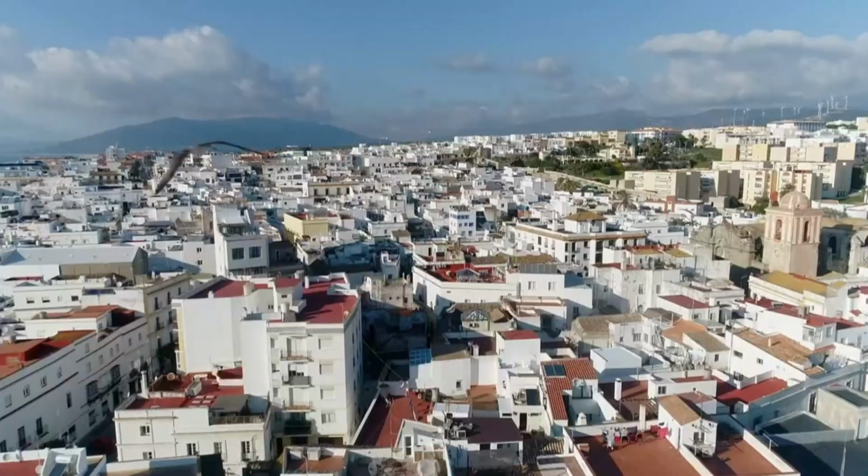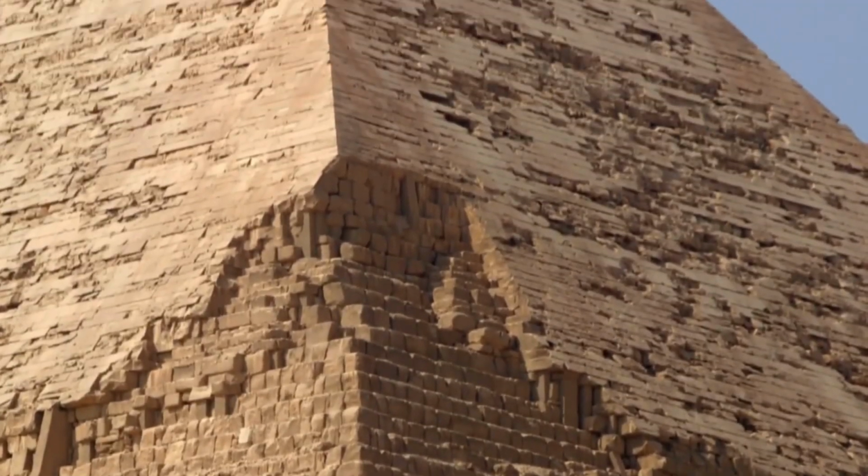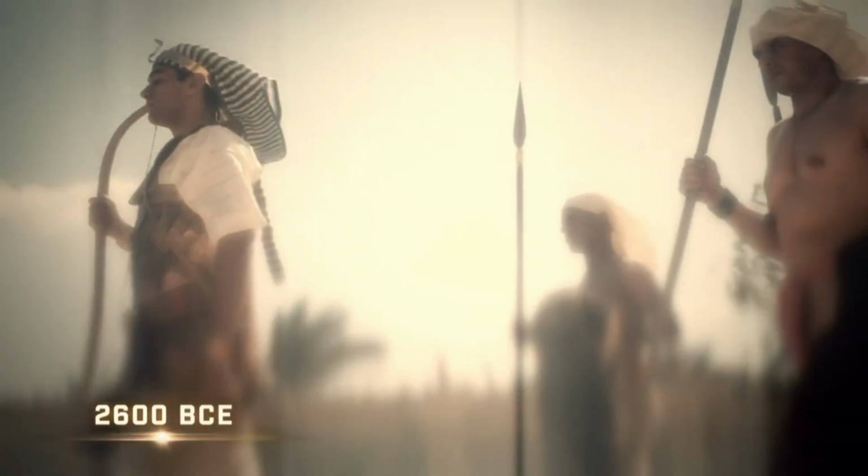The Great Pyramids of Giza were built over 4,500 years ago and used a lot of iron. Iron was not available to the ancient Egyptians in the form of a metal ore, so they had to get it from somewhere else. The process of extracting iron from ore is called smelting.